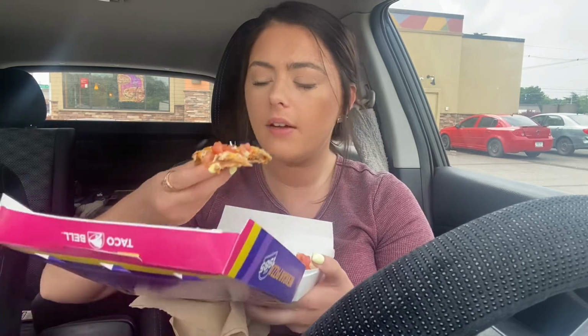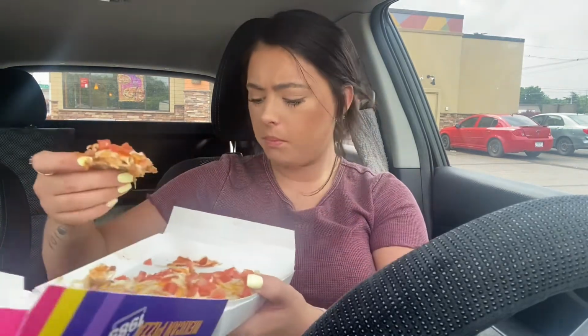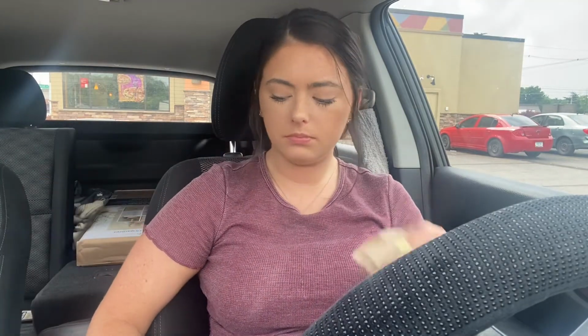I don't really think it was a very popular option when they used to have it, because I never ever got it. I wonder what the sauce on there is. Maybe one of their mild sauces or something, because it's not spicy. Yum. I really like this.